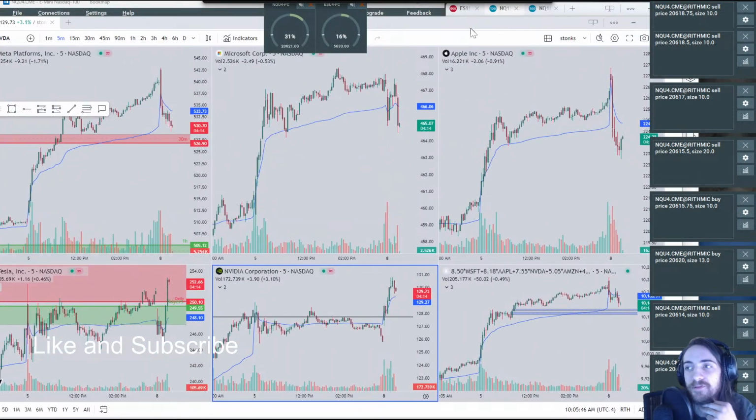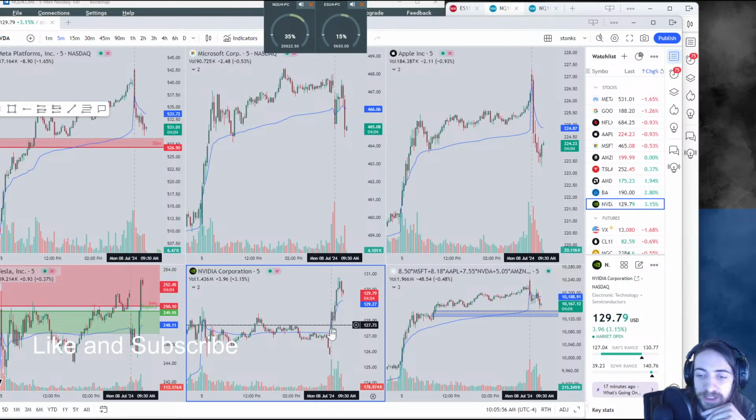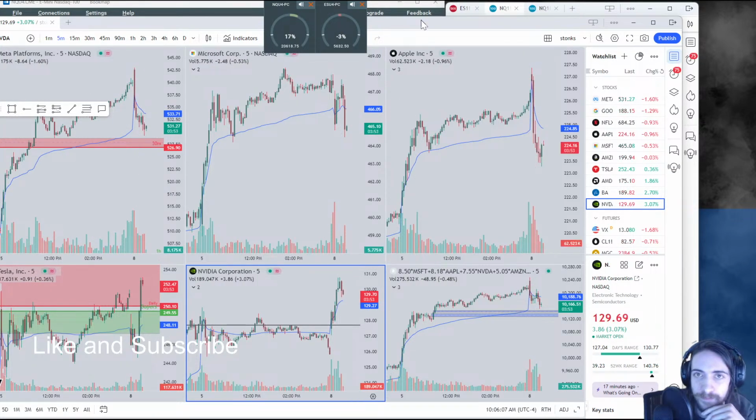Guys, for all my equity traders, my large cap traders, I should say, if you have your watch list of large cap, make sure you go by change percent, because that will show you the strongest and the weakest. So the strongest today is Nvidia, which it shows. It would have been great for some calls. And the weakest today is Meta, which also shows that puts would have been great.